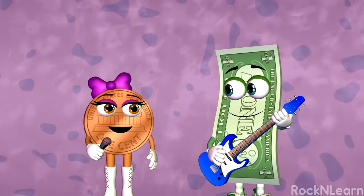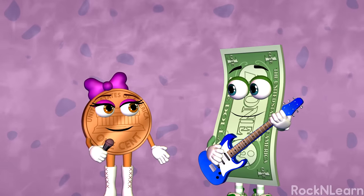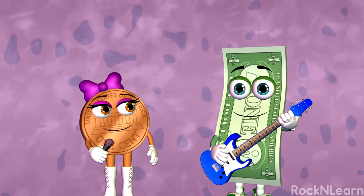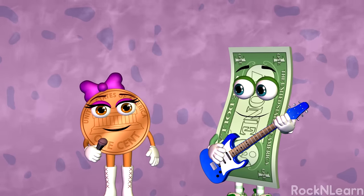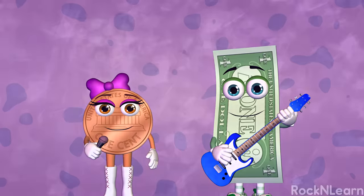Wow, that's interesting. But our coins aren't made of silver anymore, are they, Bill? No, not anymore. All coins minted today are made of metals that are less valuable, like copper, nickel, and zinc. All right, let's learn how to count the dimes. Because dimes are worth 10 cents each, we need to count by tens.